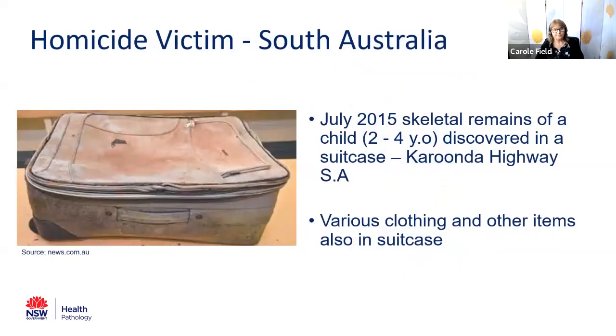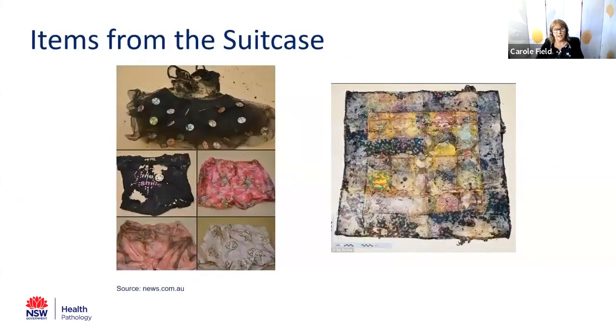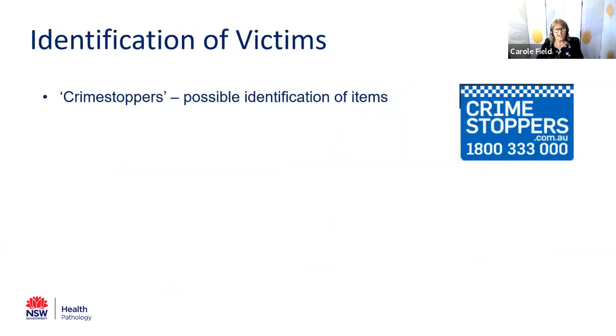Then in 2015, the skeletal remains of a child were discovered in a suitcase on the highway in South Australia. Now, there was clothing and other items in the suitcase. Images of the clothing and the handmade blanket from the suitcase were sent out by media. And again, this is so the public can have a look and hopefully recognise them. And these images were actually pivotal to this investigation. There was a call to Crime Stoppers. The person that called was able to provide the police with a photograph of a child wearing the exact clothing from the suitcase. She was the friend of the mother of this child.